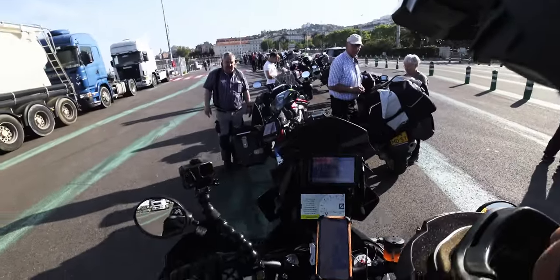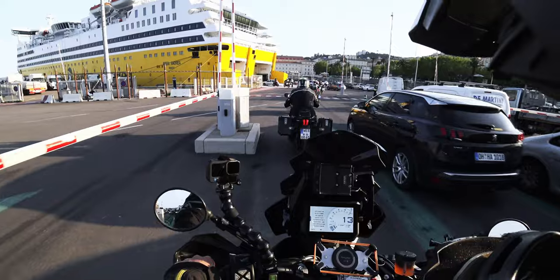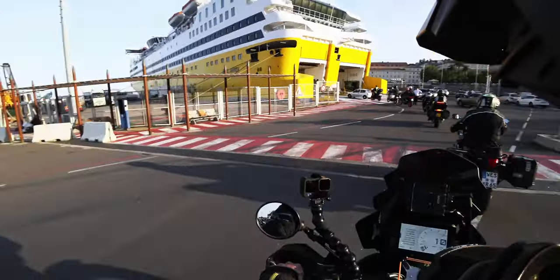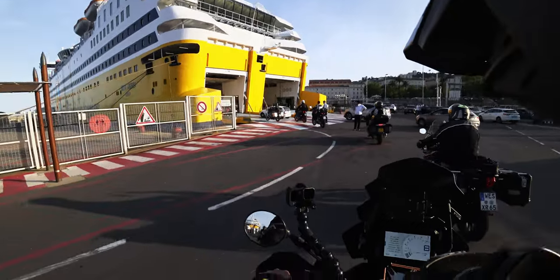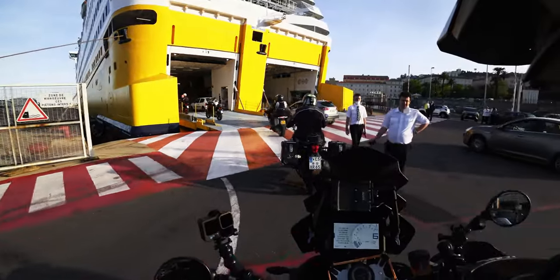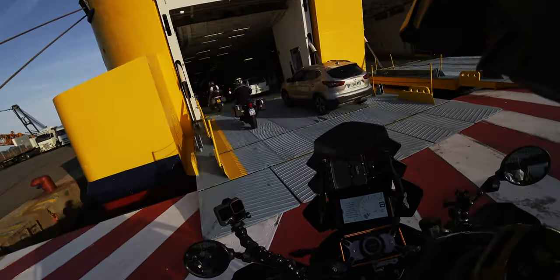Hello. It's a lot of motorcycles here today. But this is main season for motorcycle riders. It's not main season for tourists in general, but look at this huge ferry. It's just an incredible amount of vehicles that came out of here. Let's see where they're gonna put us. In the upper decks, lower decks, who knows?